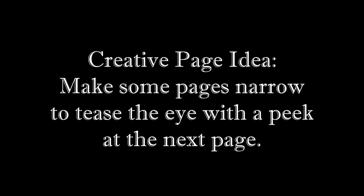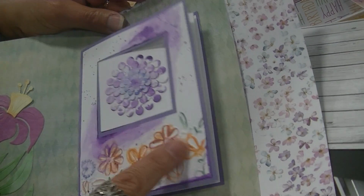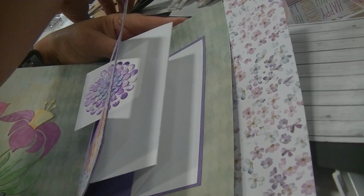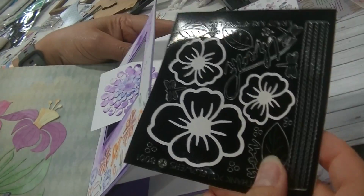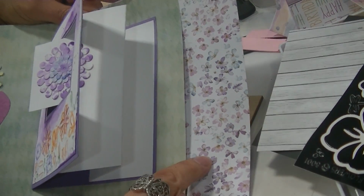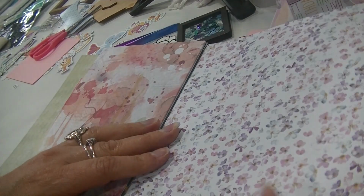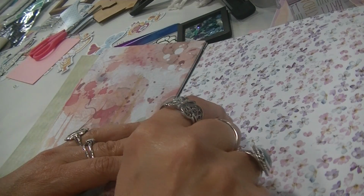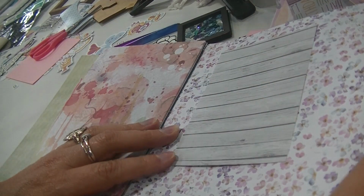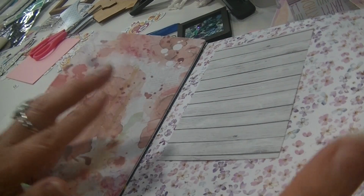Creative page idea. Make some pages narrow to tease the eye with a peek at the next page. Which works really well because the leftovers from these petals can go along here. So when you open it up to there, we're gonna have this shaker card. Yes, yes, yes, it'll make sense. I'm just gonna keep working.